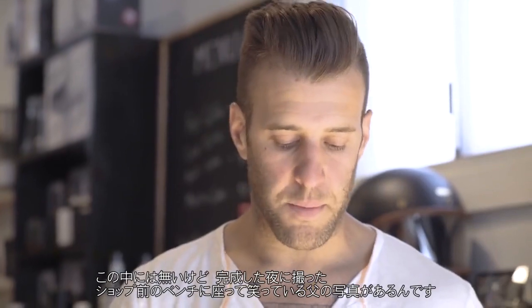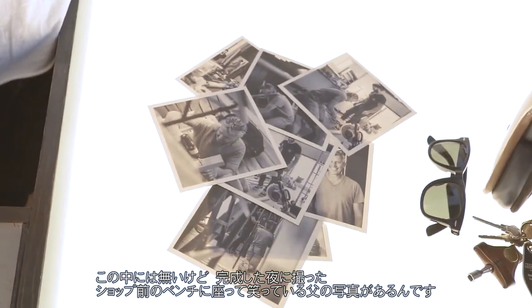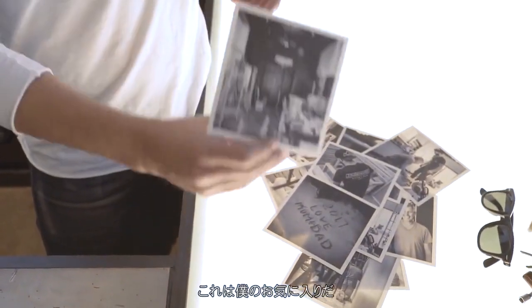I don't have the photo, but there's this really cool photo of my dad sitting out front of the shop on the bench for the first time, the first night. And there was just a smile on his face. And he was just so proud of the moment because we did this and we're about to create something for everyone to enjoy. This is one of my favorites.